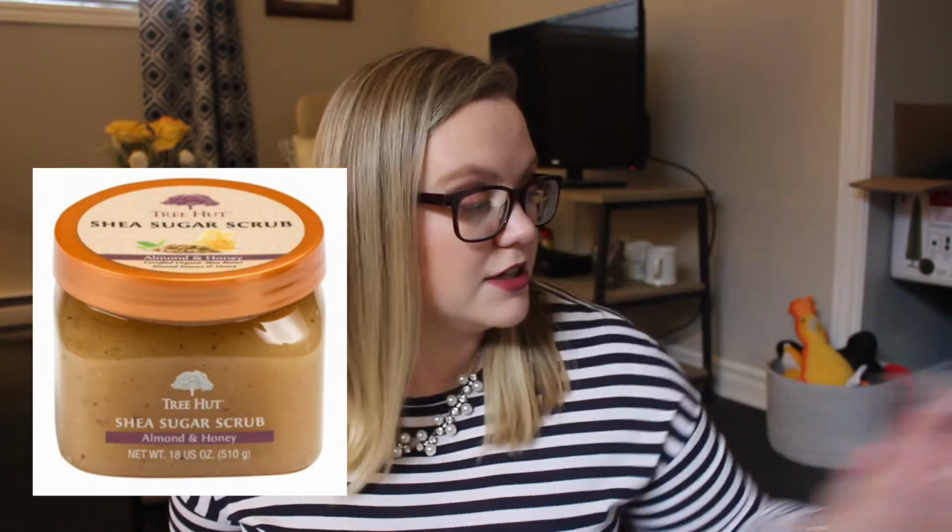Another body product that I used up here is the Tree Hut Shea Sugar Scrub in Almond and Honey. I did repurchase this product, so I have a full size of that again in my shower right now. It's a good body scrub and it's from the drugstore, so it's affordable.